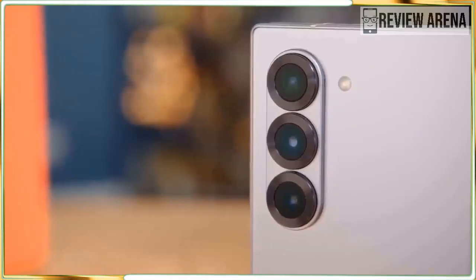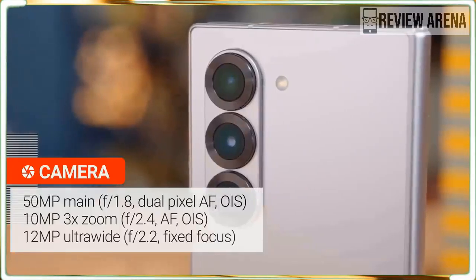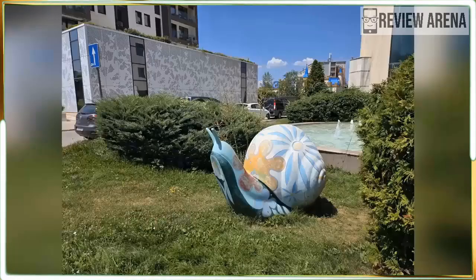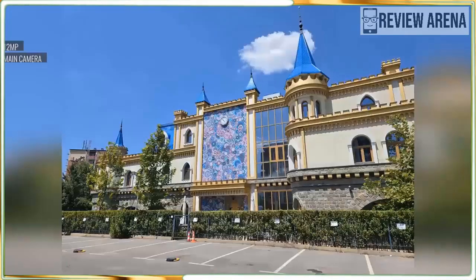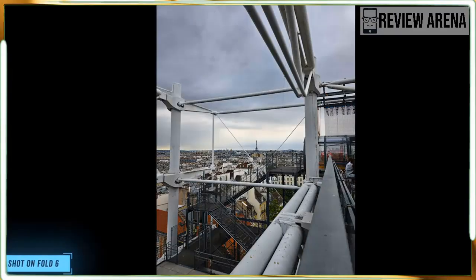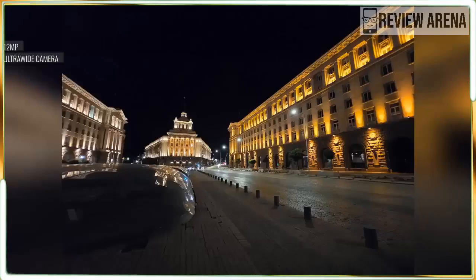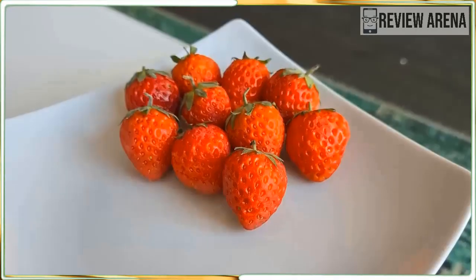The camera hardware is largely unchanged on the Galaxy Z Fold 6, with the exception of a new sensor for the 12MP ultra-wide camera that's designed to let in more light. Otherwise, you get the same 50MP main camera and 10MP telephoto with 3x optical zoom and 30x digital zoom that graced the Z Fold 5. Up front, you get the same 10MP selfie camera and 4MP under-display camera for when you are using the main screen. Don't get me wrong, the image quality is quite strong from the Z Fold 6, but if you are paying this much money, you should get the same 200MP sensor as the Galaxy S24 Ultra.